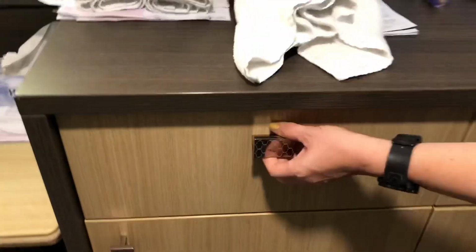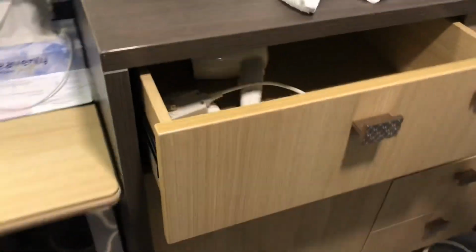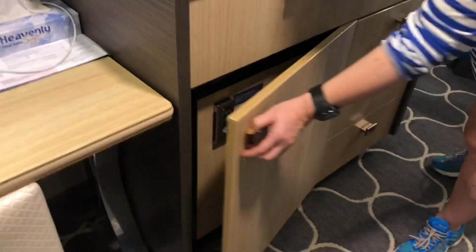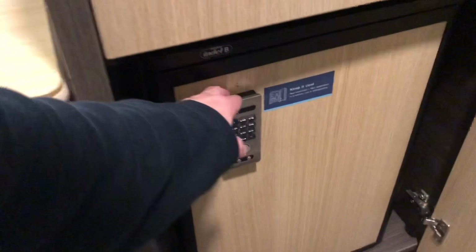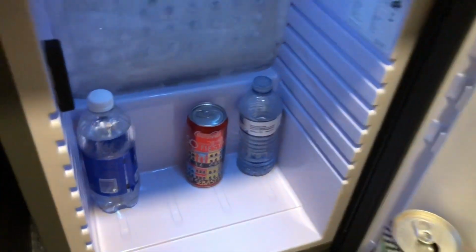And then there's this top drawer where you'll find the blow dryer supplied by the cruise line. And the mini fridge. So I know some of these are just coolers, but this one actually keeps things very cold. Yeah. So it's more than a cooler.